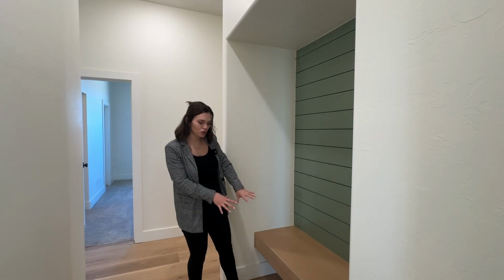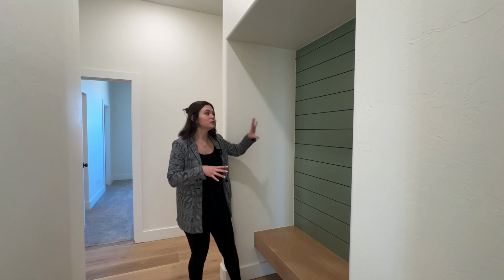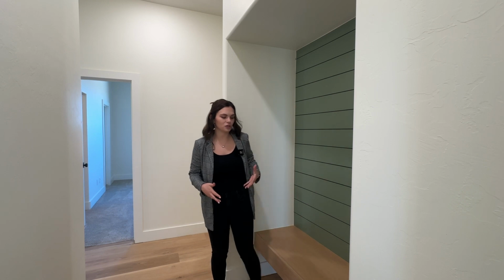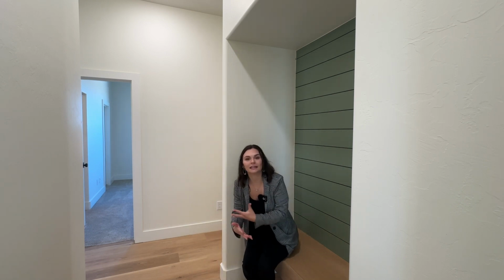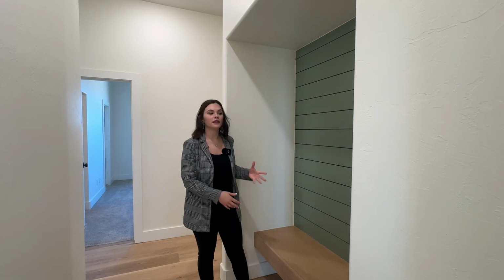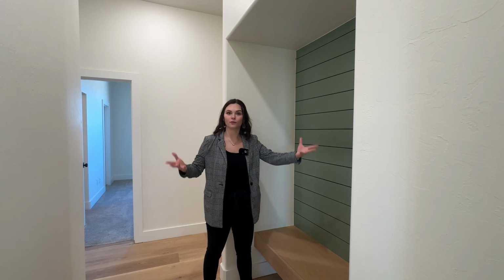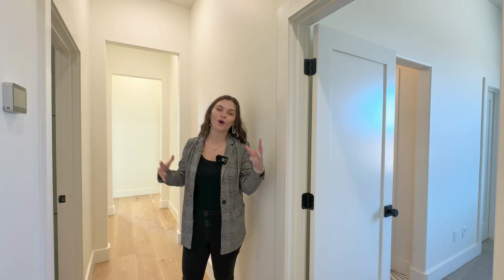But you've got a bench, you can put shoes on, you can potentially even add some hooks and hang backpacks and jackets, but really just a nice space to sit as you come in from the day, as you're leaving, and just having that nice zone for you to set your things that's not out in the rest of the living space. So here's the long hall of bedrooms.